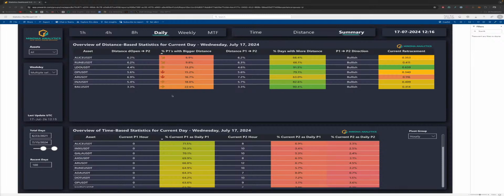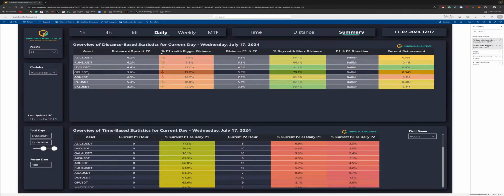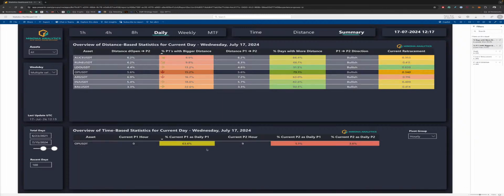just to do this one. Is that on the daily, we have a 15.2% chance of the daily low to be taken, and 79.1% chance of having further displacement for the day. And what I really want to see is, I can select this, and what happens then is that down here it will give me OP.